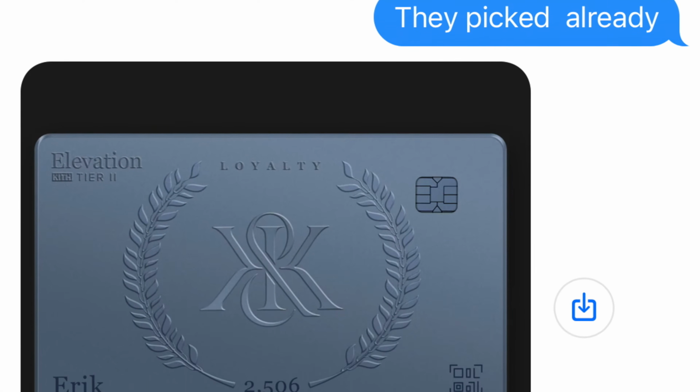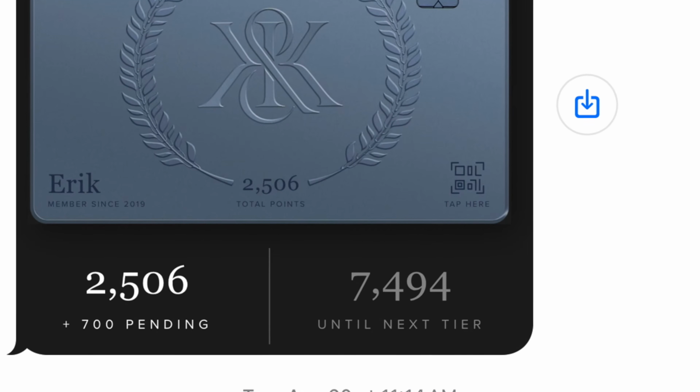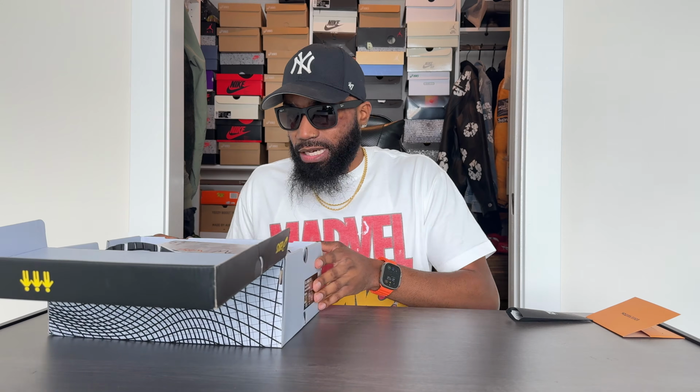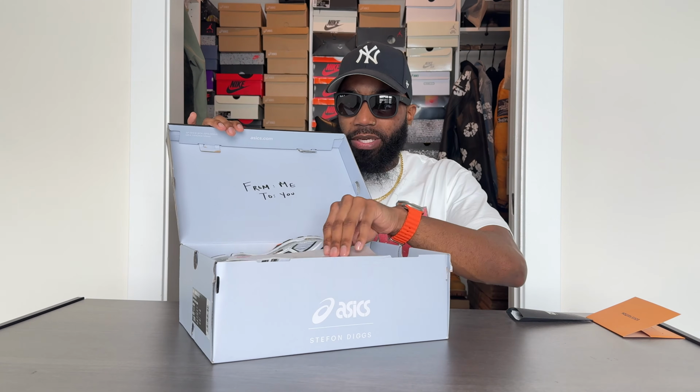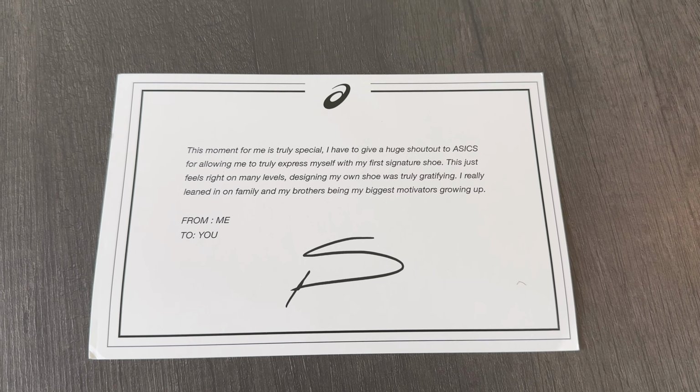Now, with that being said, let's get into the video, guys. So this shoe right here is probably the rarest shoe that you guys will see this year. Open up the top of the box here. It says "From me to you" on there. We get this card that says "From me to you." On the other side, we see him write a message right there.